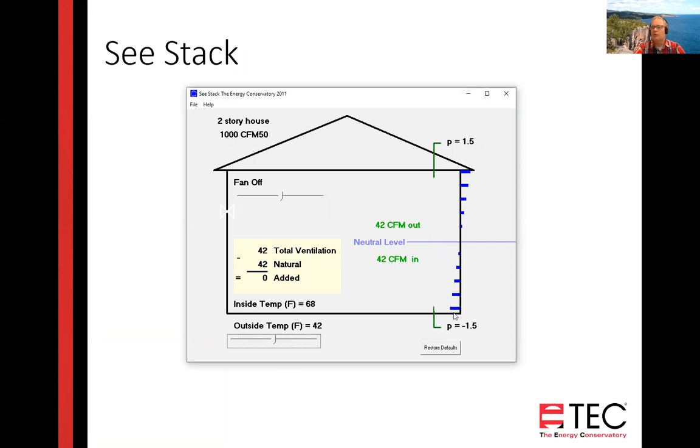But also notice that the pressures haven't changed. The pressures are related only to the difference between indoor and outdoor temperatures and to how tall the building is. And we'll change the height of the building in just a minute and see that. But the pressures don't change, only the flows change, because when you have a leakier house, the same pressure will push more airflow through the leaks.